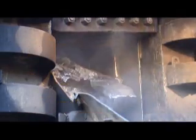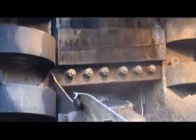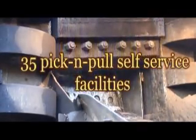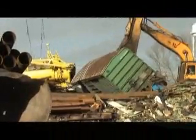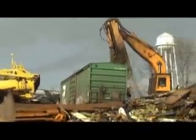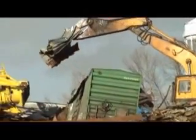SSI's vertically integrated operation platform also includes its auto parts and steel manufacturing businesses. SSI's auto part business sells used auto parts throughout its 35 pick and pull service facilities and 17 greenleaf full service facilities located in 14 states and Western Canada. With an annual production capacity of 700,000 tons, SSI's steel manufacturing business produces steel products including rebar, wire rod, and other specialty products. SSI commenced its 100-year operations in 2006.